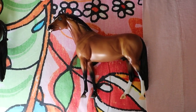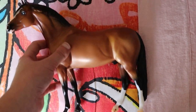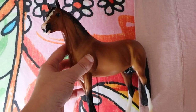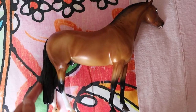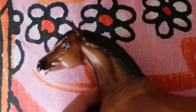All right, so we're gonna start with the celebration horse. We all know and love him as Nicholas. He is actually a brand new mold that Breyer introduced. I think he was sculpted by Bridget Ibell. I have no idea if I pronounced that correctly, but he's cute. I love his tail. I love his position. The only thing I don't like is his mane.